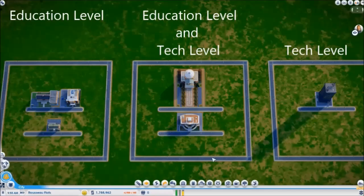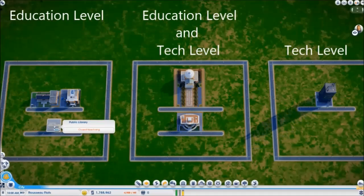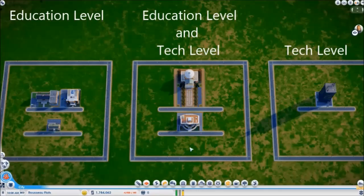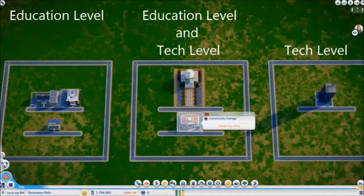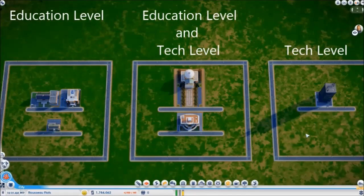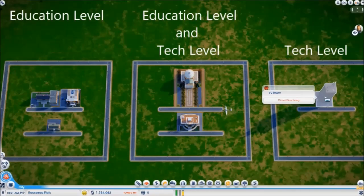Let's take a look at the education buildings. There are three different types of educational building. The first type only increases educational level, and that's the library, the high school, and the grade school. The second type increases both education level and tech level, and that's the community college and the university. The third type only increases tech level, and that's the VU Tower.